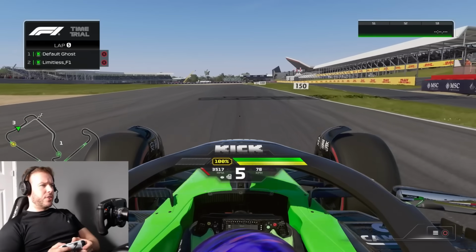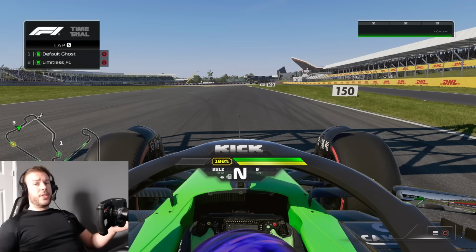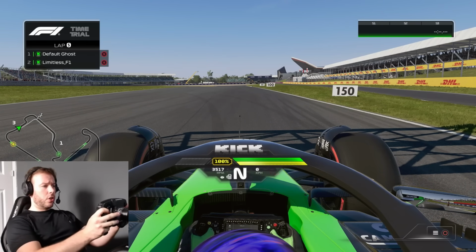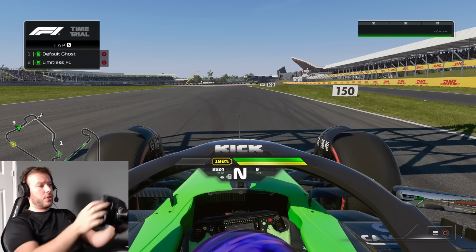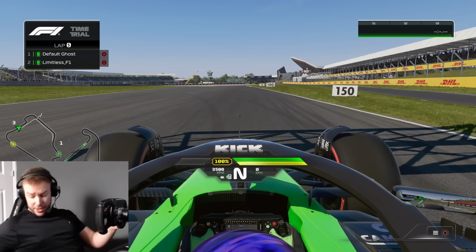So one of the biggest differences with the wheel and controller is the inbuilt steering linearity, the lock to lock. With the wheel, you can go as fast as you want, and it's going to match basically what you do. So there's no stopping in the middle and then turning again. You have complete free range.